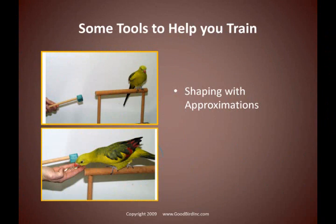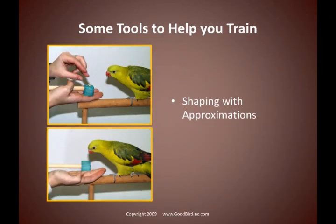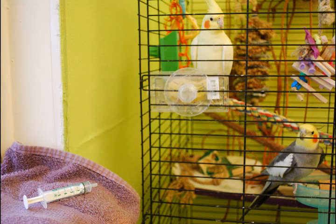So another thing we're going to use to help train this behavior is we are going to break the behavior down into tiny steps that your bird can accomplish easily and that we can reinforce. We call this shaping with approximations. So instead of expecting your bird to just go right up to a syringe and accept fluids, we're going to identify what those baby steps are towards that final desired behavior, starting with what your bird's willing to present right now. So if you look at having used systematic desensitization, maybe we are starting with the bird is willing to have the syringe next to his cage. So that's our starting point. Then what would our next step be? Maybe using our target to see if we can get the bird to approach the stick or approach the syringe.